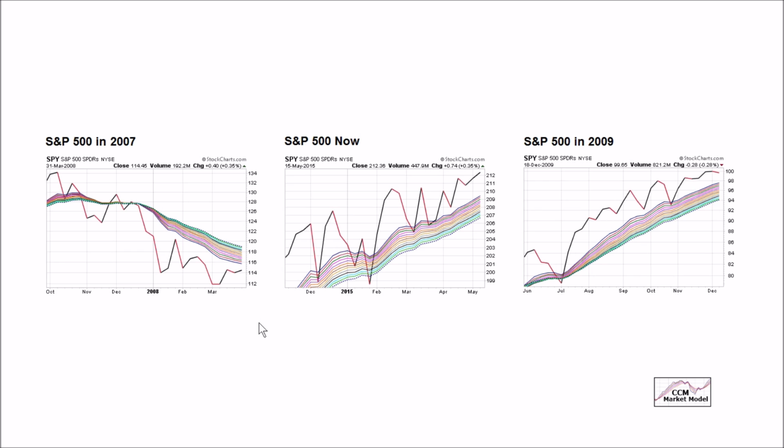Same concepts here, we're just using longer duration weekly moving averages. A full-bore bearish look is when blue, the fastest moving average, is on the bottom. A full-bore bullish look is when blue is above the rest of the moving averages and price is also above all the moving averages. Full-bore bearish look here, full-bore bullish look. The present day, as of the close on Friday, May 15th, looks a lot more like this favorable period in 2009 than this unfavorable period in 2007.